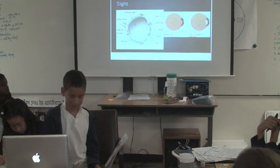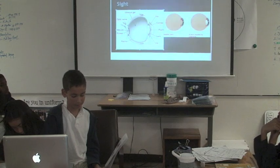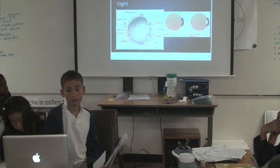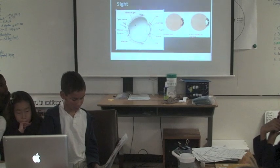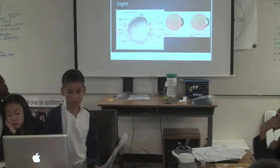The retina is a thin, delicate, photosensitive tissue with photoreceptor cells that convert light to electrical signals, and that get sent through the optic nerve to the brain.